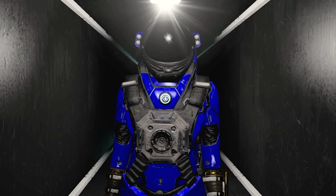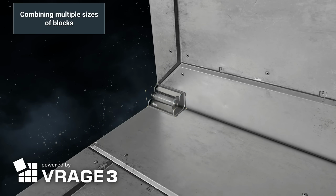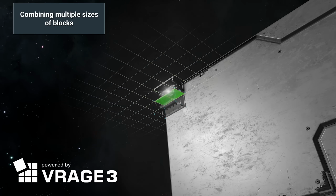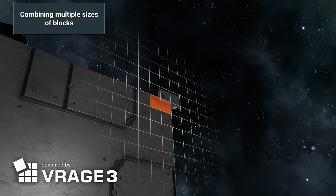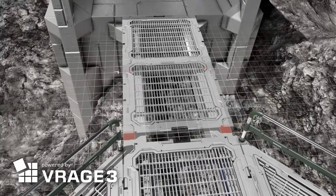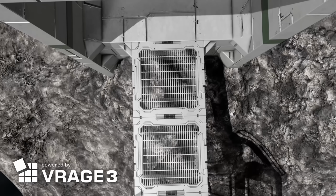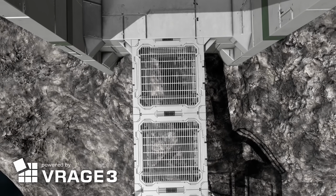So, would the game that is built with V-Rage 3 be Space Engineers, or would it be something else? If they're building new space-based assets, I would suggest that potentially it would be Space Engineers 2. To go with that light, there's also this new catwalk which I mentioned earlier. It's similar to some of the blocks we have in game currently, but it's not exactly the same.